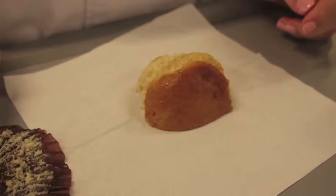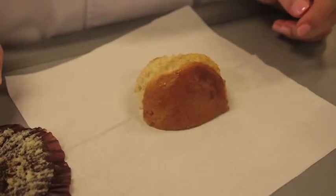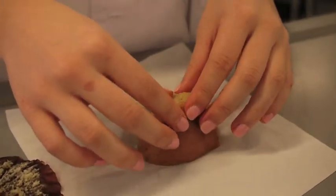You want to know how this muffin ends up here? Well, this documentary shows the process of how food travels through the digestive system and how it affects each organ. The digestive system is the mechanical and chemical breakdown of food in our system.